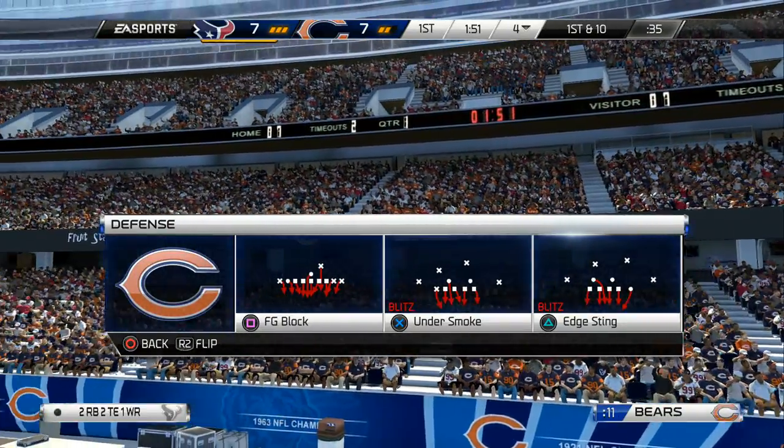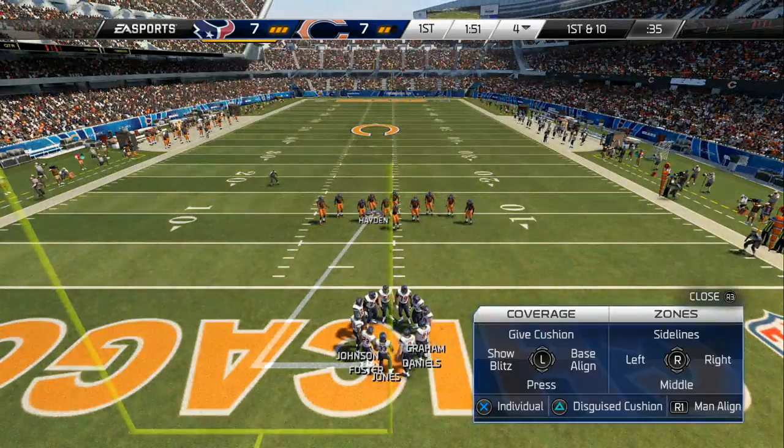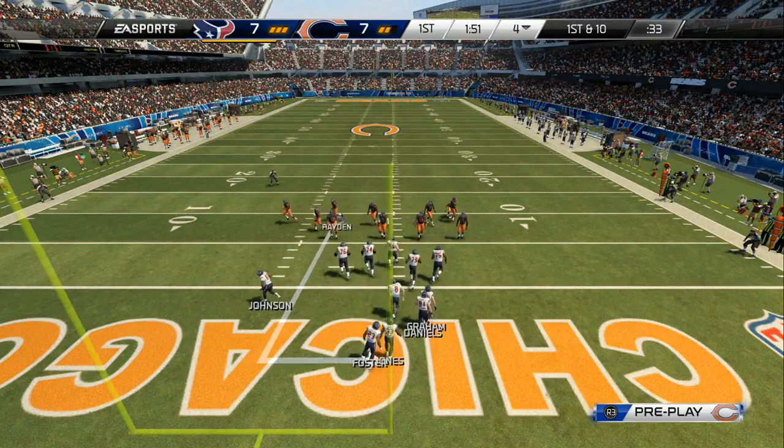Situation: you want to keep this drive going. Terrible play call by the coach. Stop the drive.